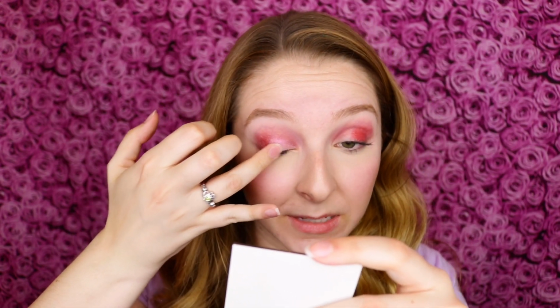So pretty. All right, next on the inner half of my eyelid, I'm going to go in with this lighter peach shimmer shade. If I had to assume which shadow in this palette is the duochrome, I would assume it's this peachy shade, since it does have some sort of reflecting color change slightly.